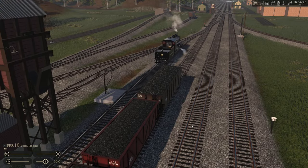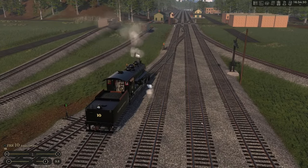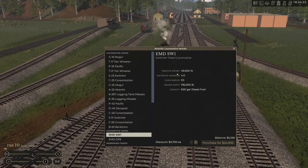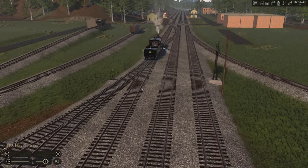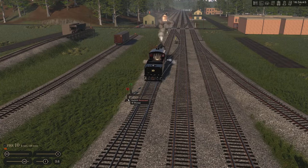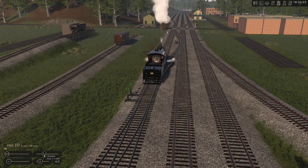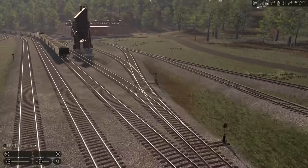Yeah, I wanted to get some diesels to work on, but man, they're expensive. And the diesel has a ton of tractive effort too. 49,000. So it's more powerful than my most powerful steam loco right now. So it almost seems silly to use that for switching when it's so powerful. But it probably just sips fuel, not working that hard. So I'm definitely looking forward to some dieselization, but it's going to be a while yet.